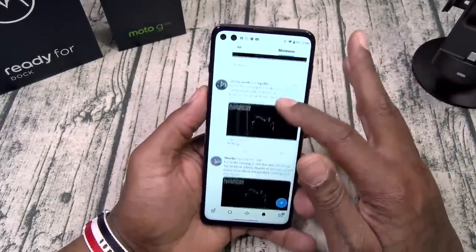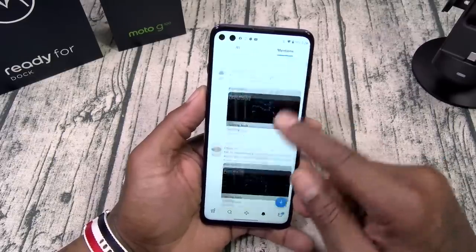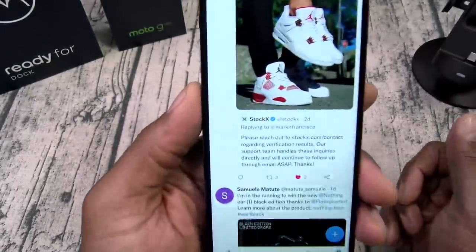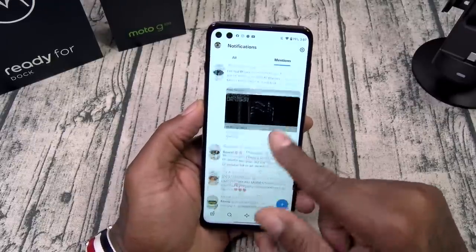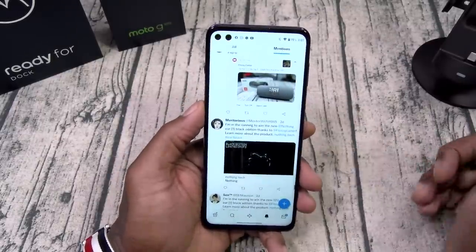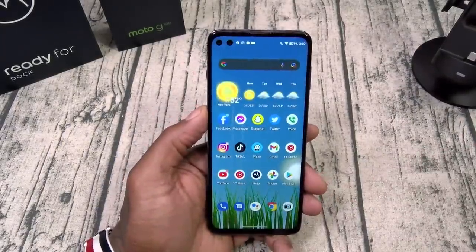Let's see anything else going down. Let's keep scrolling. Okay, a lot of entries for that giveaway. Oh, check these out. Some Jordan 4s, the red and white. I like that. I already liked that earlier. Oh, these must be hitting the market real soon. Anyway, JBL speaker, y'all seen that one? Real dope. Let's go ahead and like that. Here's how your Twitter's going to look with that 90 hertz refresh rate. Beautiful. Let's keep it moving.